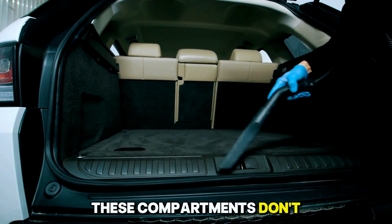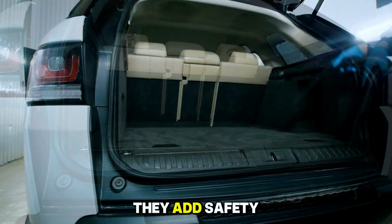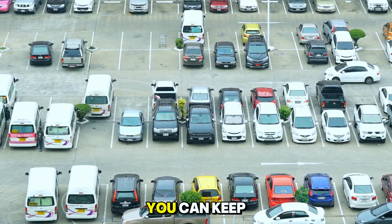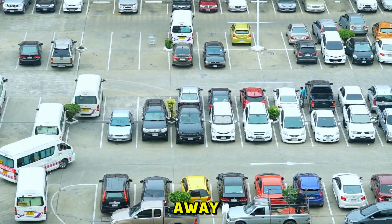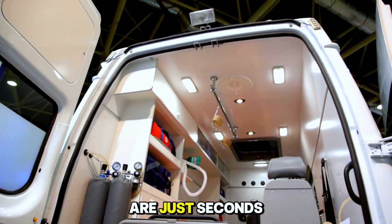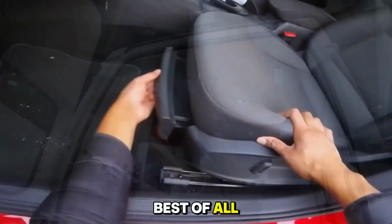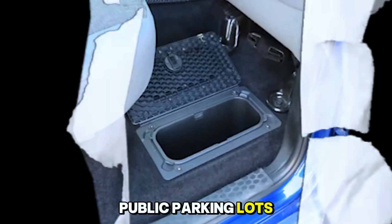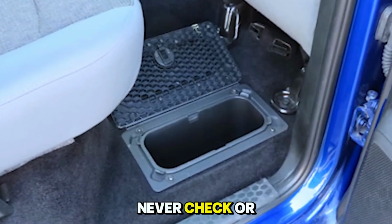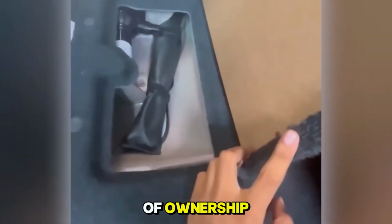These compartments don't just maximize space, they add safety and tidiness. Instead of cluttering the trunk or back seats, you can keep everything neatly tucked away, keeping the cabin clean and spacious. When needed, items are just seconds away. Best of all, it adds peace of mind in public parking lots as valuables stay out of sight. Sadly, many owners never check or try these compartments, some discovering them only after years of ownership.